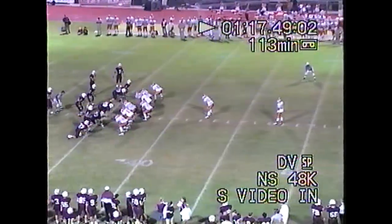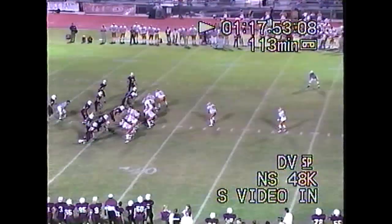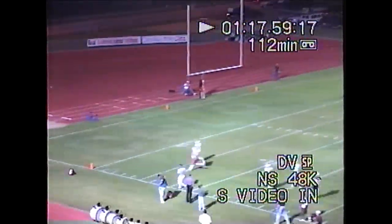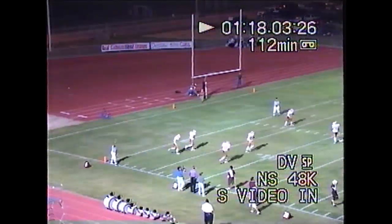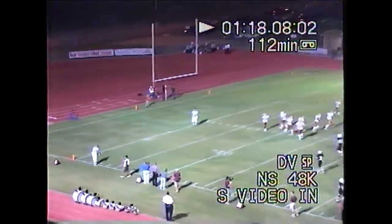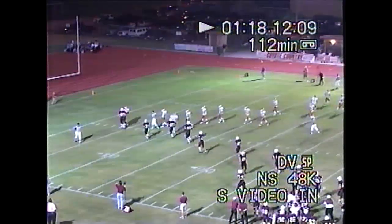Nobody drops back for the Wildcats. Lopez will stand at the 47-yard line. Pressure up the middle. High punt, wind at his back, and that one's going to bounce out of bounds, a good kick, inside the 5-yard line. They're going to spot it at the 3-yard line with 7:13 left to go in the third quarter.